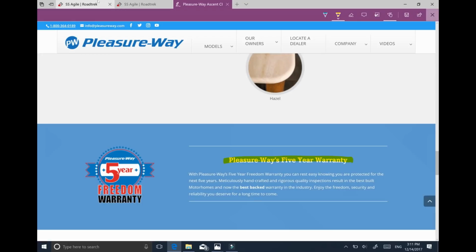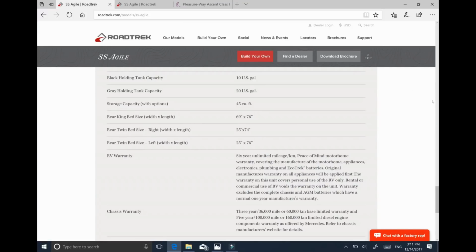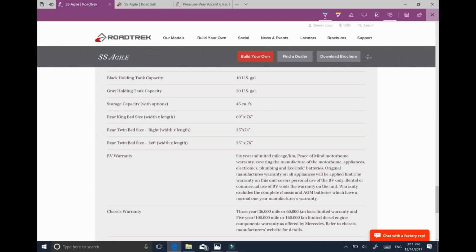On the Roadtrek, when you look at their warranty over here, their warranty is 6 years. It's a 6-year warranty, and it's unlimited mileage. The Pleasure Way has, I think, a 60,000 mileage cutoff. And it covers everything in the coach, not the chassis, but everything in the coach. So anything on the interior walls in the coach part, including the appliances, is covered for 6 years, period. Batteries, microwave, everything is covered. I think it's a much better warranty.